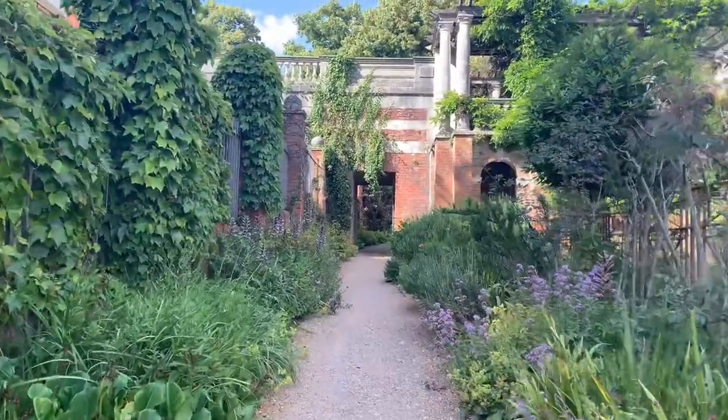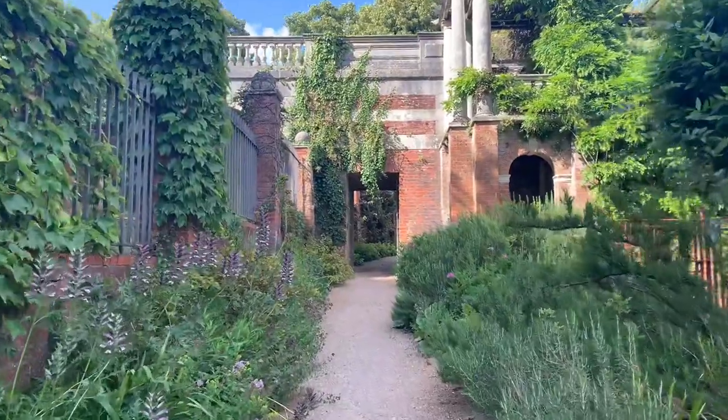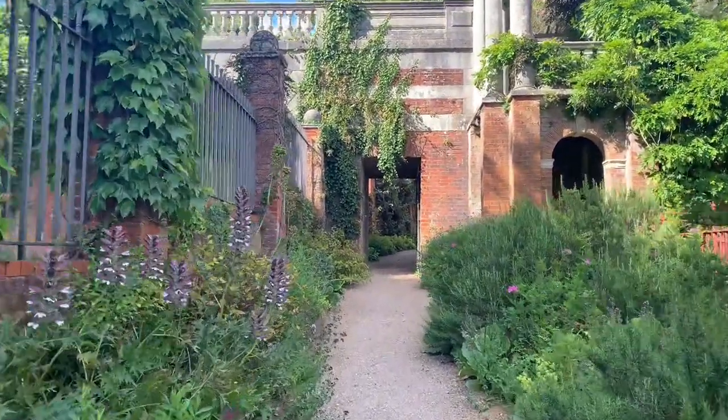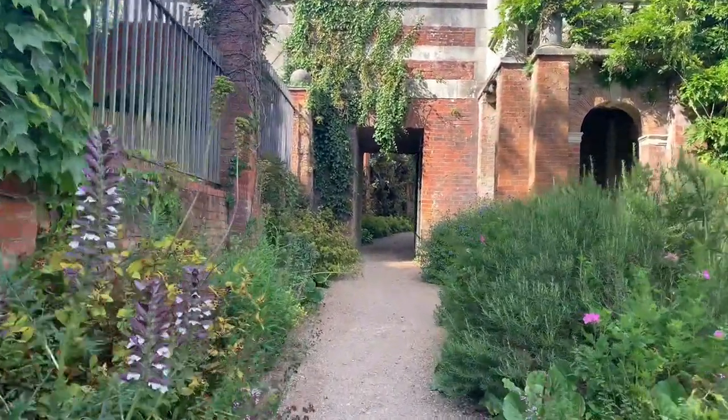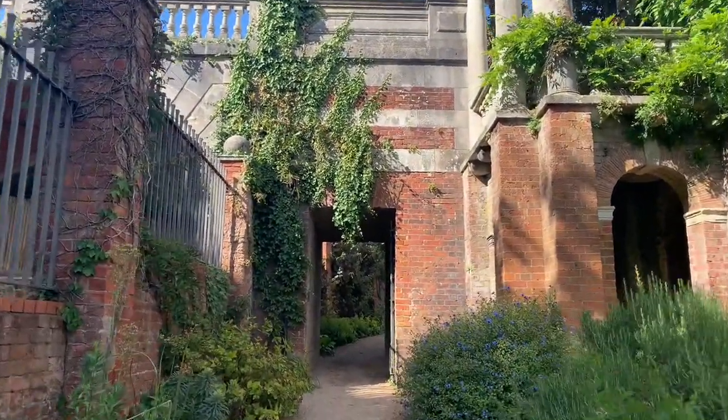After Lord Leverhulme's death in 1925, the Hill House was purchased by Baron Inverforth and later renamed the Inverforth House. But now, this is owned by the City of London Corporation.